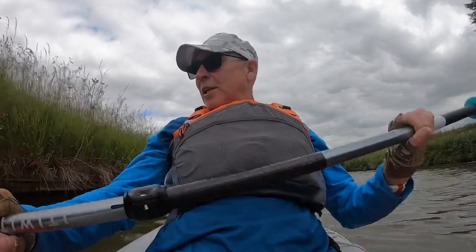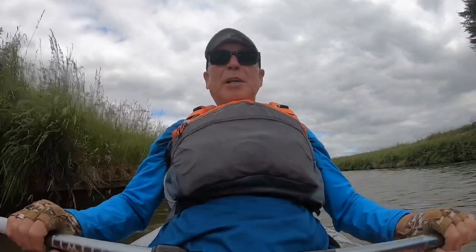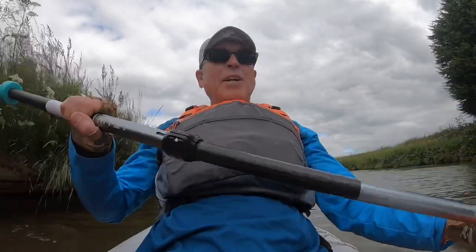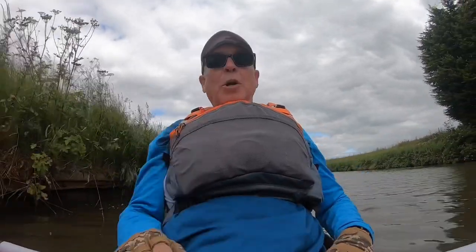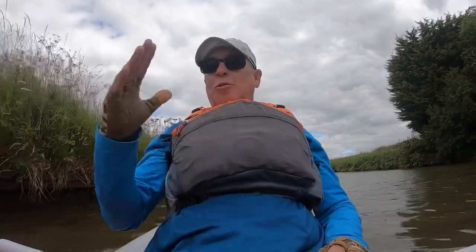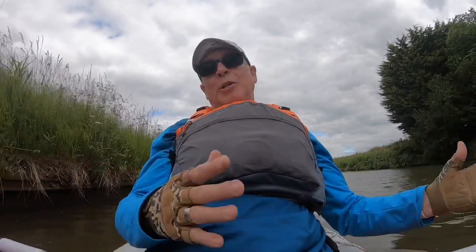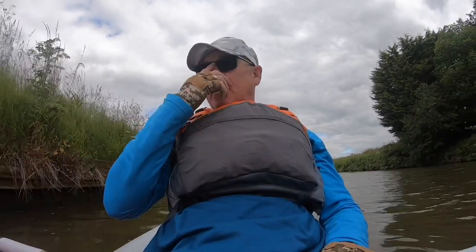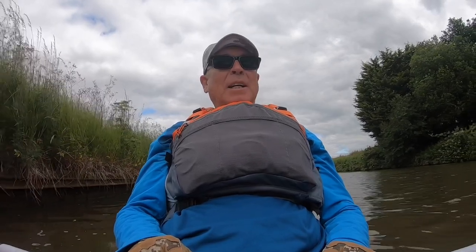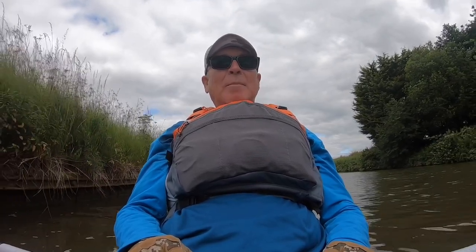Some of these boats have got some massive engines on them, so you can imagine the sort of wake that they are churning up in the water. I try to keep to the right, and as it's churning up the water, it just sort of throws me to the right, and I have to be careful. But yeah, it's not such a relaxing paddle.